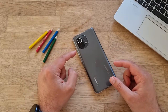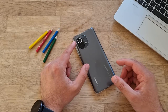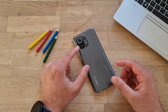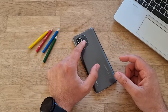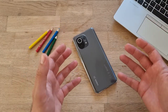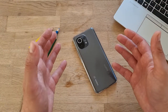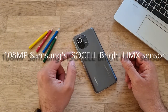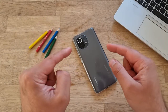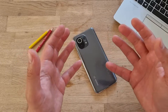You can see we have three cameras on the back, okay? So, triple camera setup. The main sensor here is 108 megapixel. Down below, we have a 13 megapixel ultra-wide shooter, and this little tiny thing here is actually a 5 megapixel telemacro snapper, right? The main sensor here is the same sensor used also in last year's Mi 10. It is the 108 megapixel Samsung ISOCELL Bright HMX sensor. It has an 8 element lens, and the aperture here is f1.85, which is actually quite good.